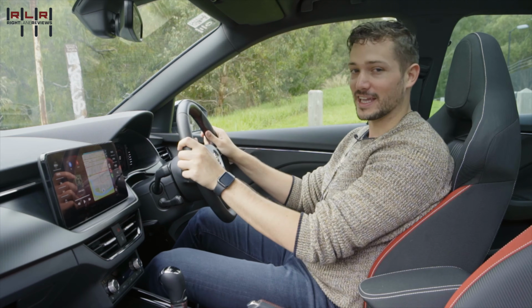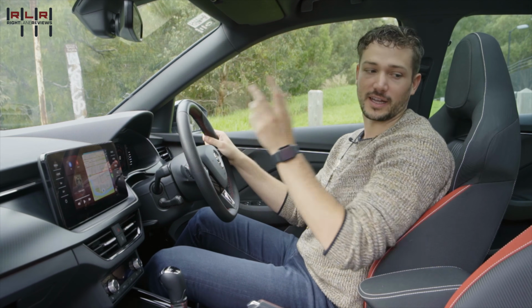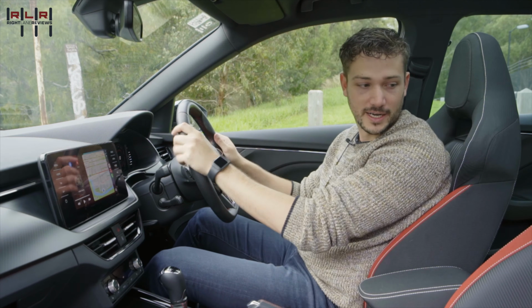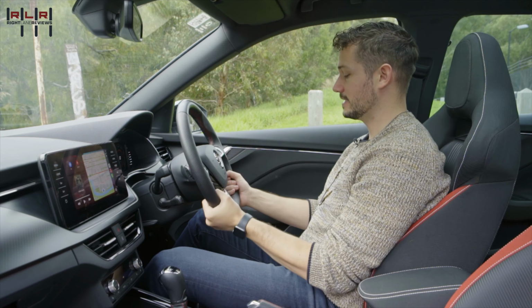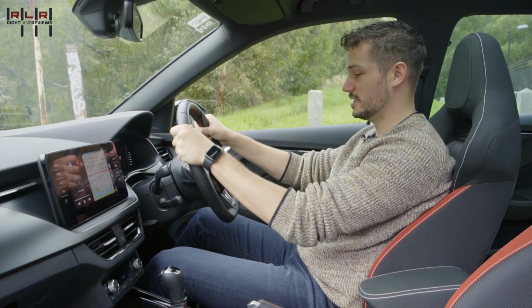So how's the cockpit in the Kamiq? Well, from the driver's seat, feels pretty good. You sit in these nice new bucket seats, which are like a sport effect, and they hold you pretty well. The red stitching is really nice, and there's some great features on them. The steering wheel itself is nice in the hand. It kind of reminds me of the GTI steering wheel. Some red stitching, and it's a good size.